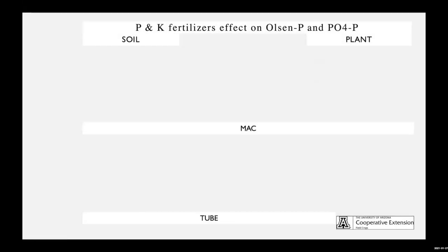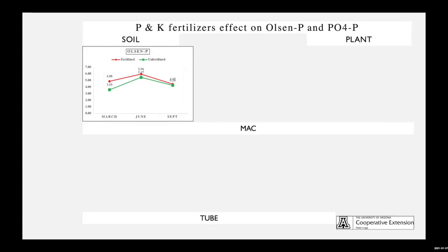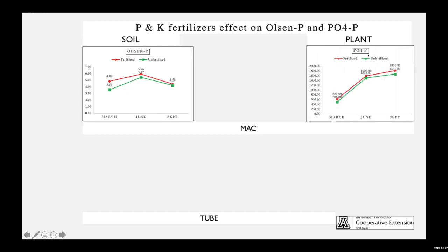There are also beneficial effects of applying fertilizers on Olsen P, which is around deficient level in March, a little bit more than deficient in June, and again goes to deficient level in September. But still the fertilized plot has greater Olsen P as compared to the unfertilized plot. The plant P also increased from March to September, where the fertilized plot had higher PO4-P contents as compared to the unfertilized plot.